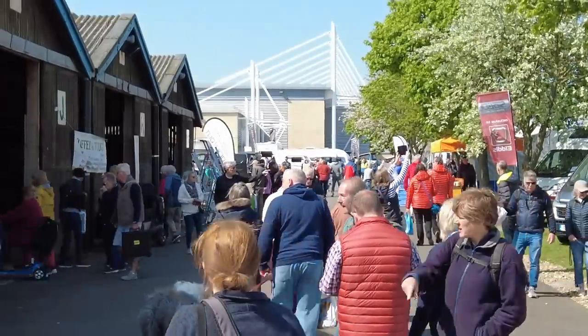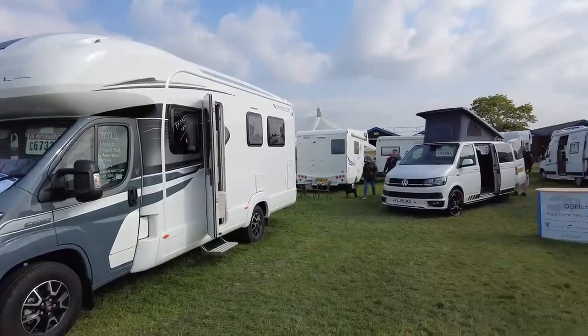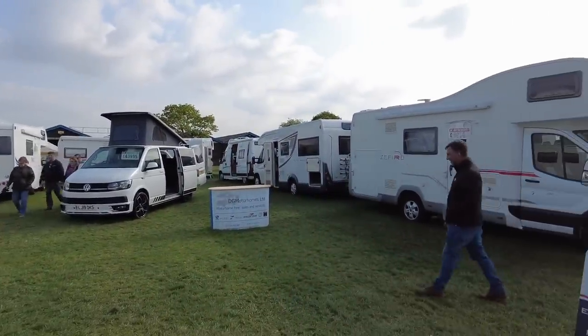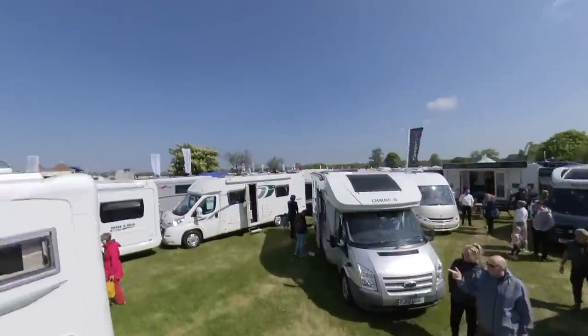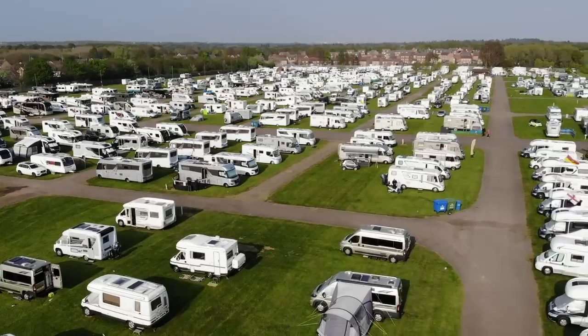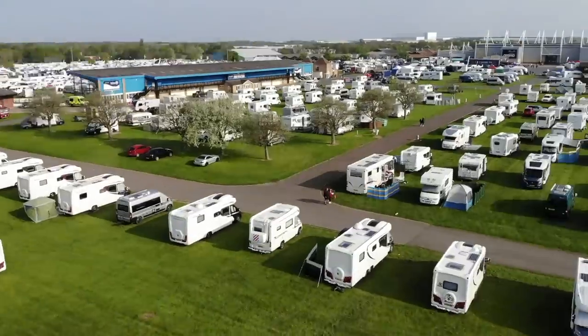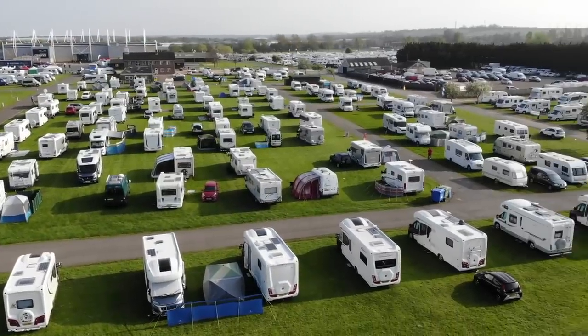This weekend we are at the National Motorhome and Caravan Show, Peterborough. We've never been to one of these Warner shows, or camped at one of these Warner shows before. It is heaving. We've just gone round. Heaving with motorhomes. I wouldn't be able to tell how many are here because it's humongous, isn't it? We were told there's around about 2,500.